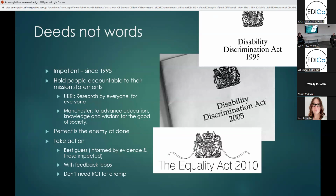This is what I call dichotomous benefit. In other words, we do not need a randomized controlled trial to prove that a ramp helps me get into a building. It is either there is a ramp, I can get in, or there is steps and I can't. Simple dichotomous outcomes. Yes, no, it is or it's not accessible. There is a huge amount in accessibility that is that sort, but without this, access does not happen.